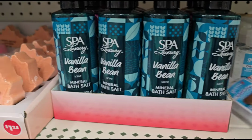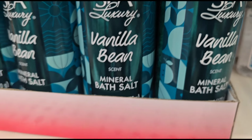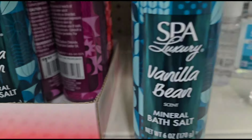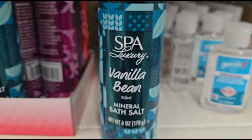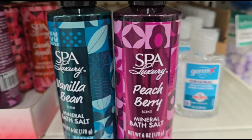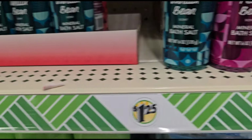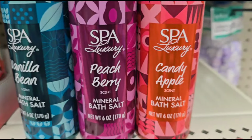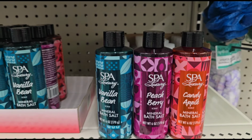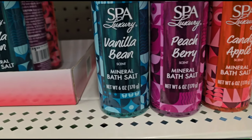I've seen this before, you guys. This is Spa Luxury Vanilla Bean Mineral Bath Salts. It is a 6-ounce bottle, and then they have one in peach berry mineral bath salt, and then they have another one in candy apple. Now those are definitely new to me. Wow, look at that. I wonder how they smell.